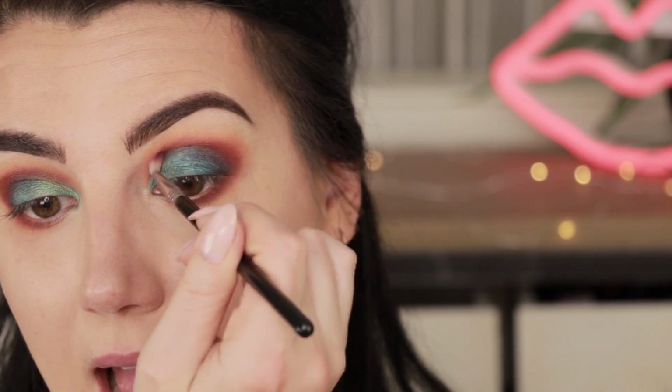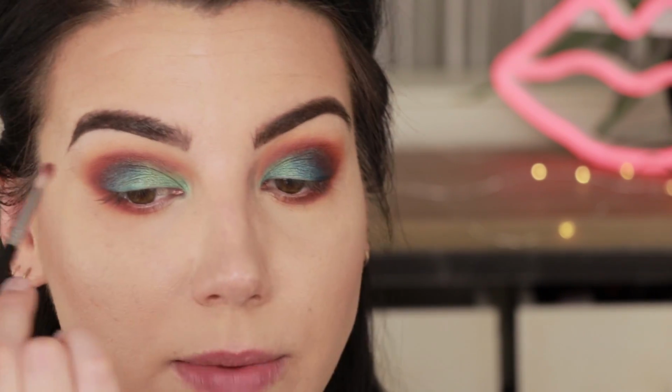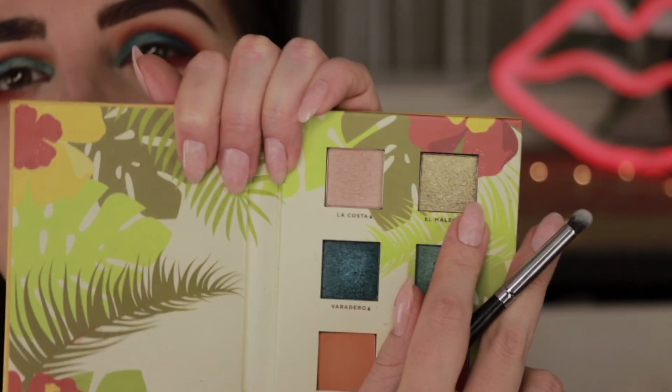My lord, I'm just adding some more depth back into the crease here and blending as I go along because sometimes I just don't know when enough is enough. I'm gonna use this color here. It's called El Malison, I think.